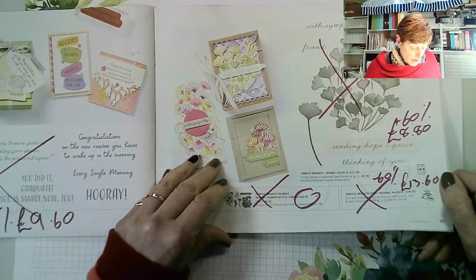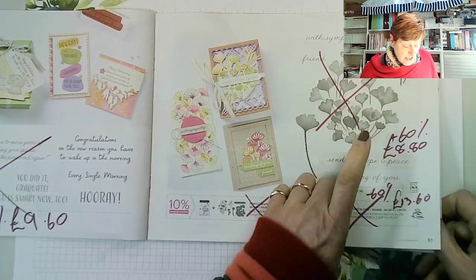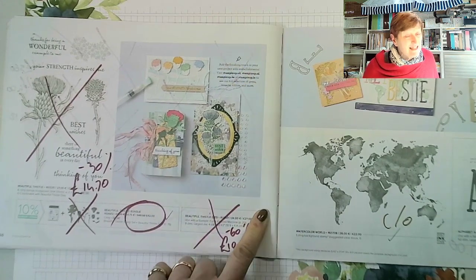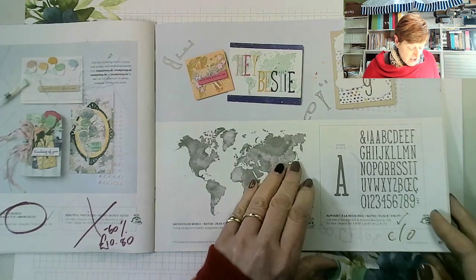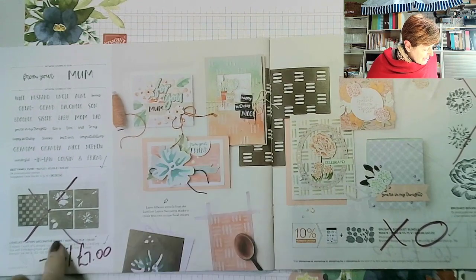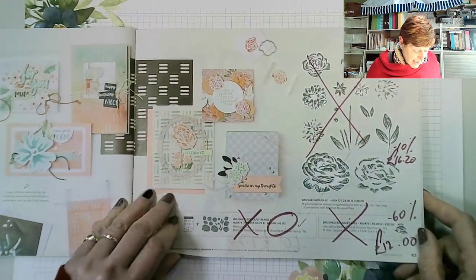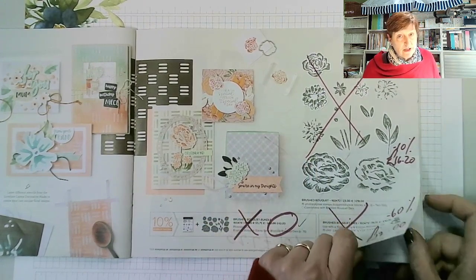Ginkgo Branch is 60% off both of the stamps and the dies. £8.80 for the stamps, £13.60 for the dies. Beautiful Thistle, 30% off the stamp set at £14.70. 60% off the dies at £10.80. Watercolour World is carrying over, as are Alphabet a la Mode dies. Loveliest Layers Decorative Masks, 30% off at just £7. Best Family Ever is staying. Brushed Bouquet is going, 10% off the stamps, £16.20. 60% off the dies, £12.